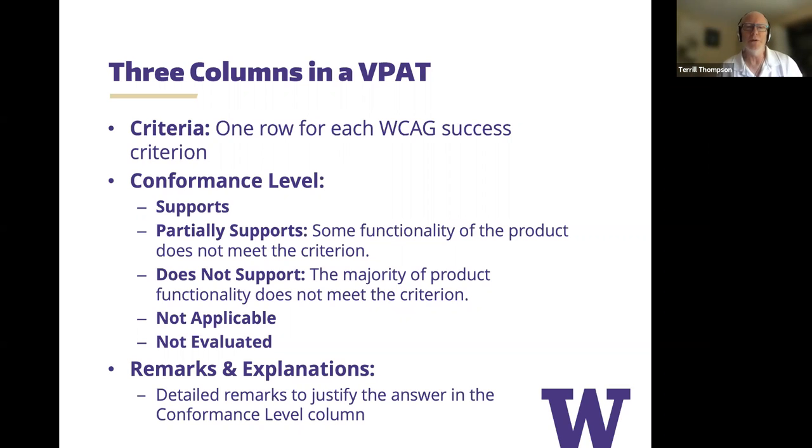We're going to look at several examples that help us judge how competent a vendor has been in filling out this form. Also, that third column is arguably the most critical. This is where we learn the details of exactly how their product supports, does not support, or partially supports the success criterion. So that is there to provide detail. And in the end, we should have enough information to make an informed decision about this product's accessibility and the amount of risk we're going to be taking on if there are certain groups of people who can't use it.